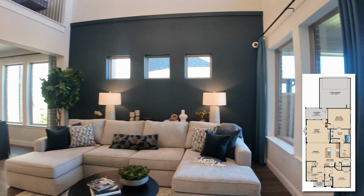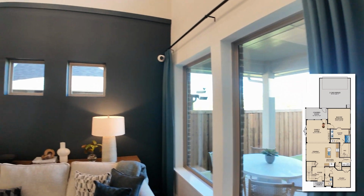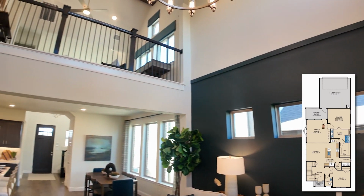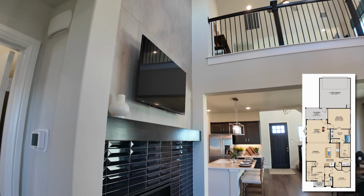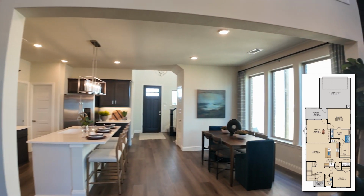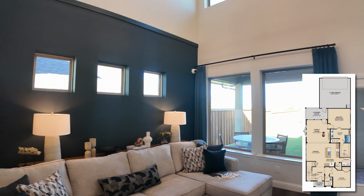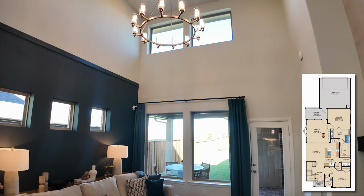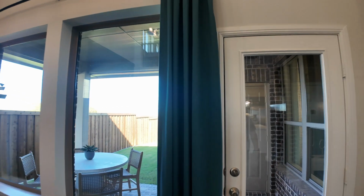I wish I had a secondary bedroom on the first floor. We did have that study option up at the front, so I wonder if that's a possibility within the plan to give us that option. I just think if you're going to have 2 stories, especially if you have young kids, having that bedroom on the first floor is great. And we gotta hit the patio.